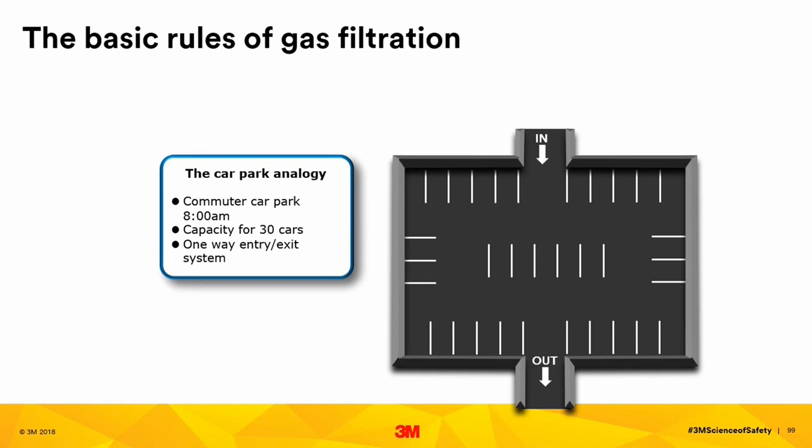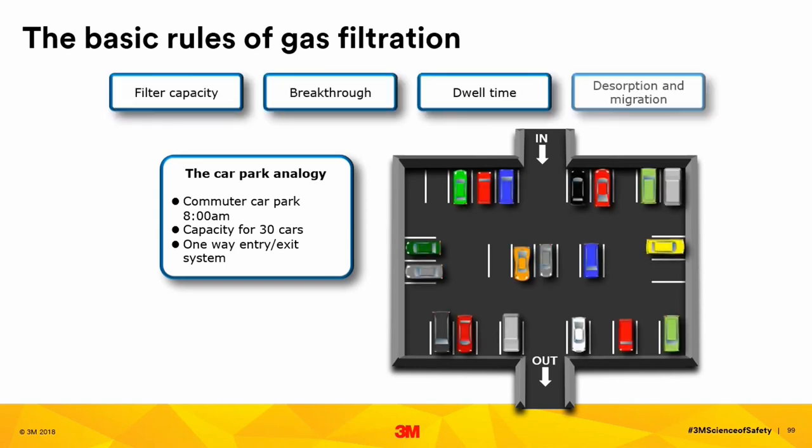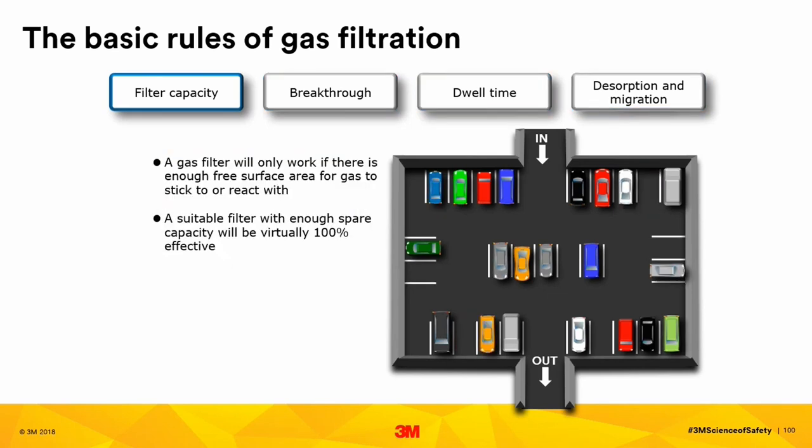The car represents gas molecules, and the parking spaces are available as the surface area for gases to stick to or to be chemically bonded. Let's just say there are just 30 parking bays, which are a representation of the filter capacity. Now I will click on each in turn to show you how the basic rules of gas filtration work. Here we're looking at filter capacity. If a car enters the parking lot and there are free spaces, it will be able to park.